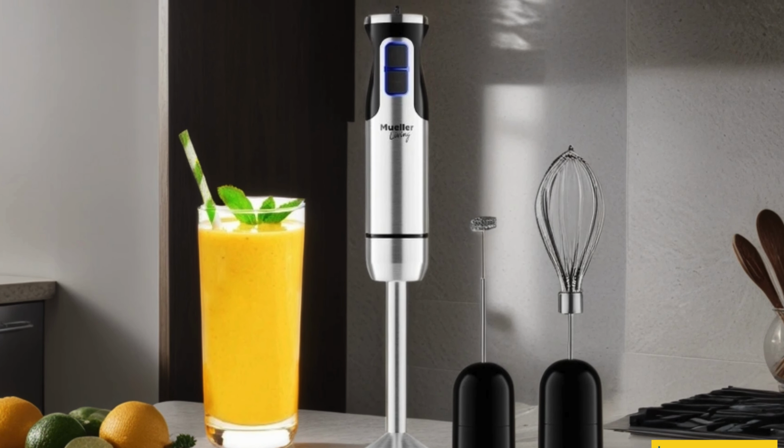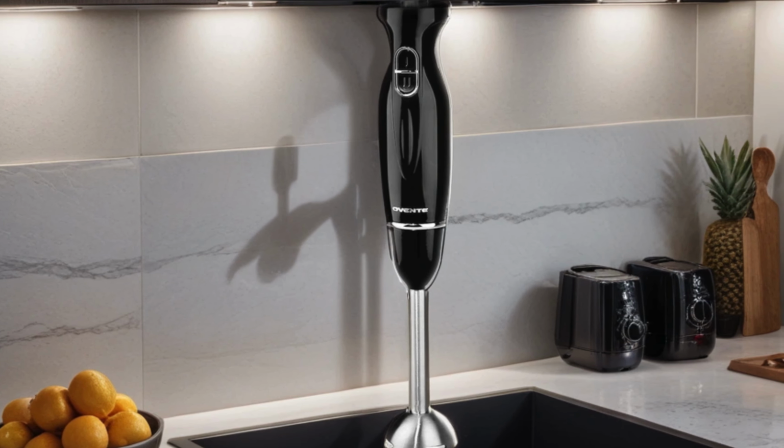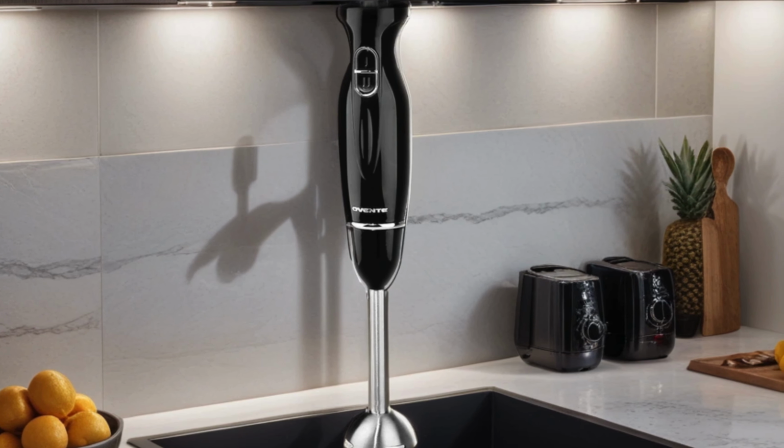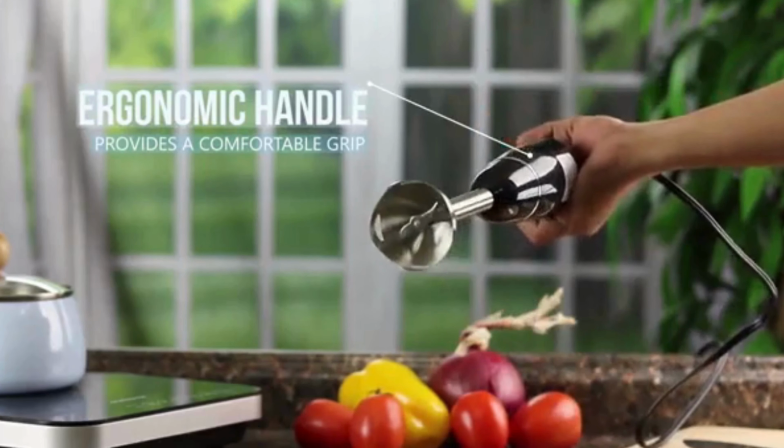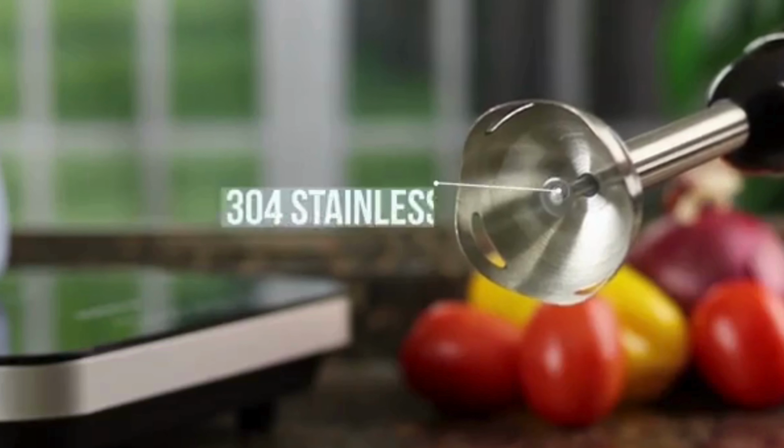The intuitive design features 2 mixing speeds, giving you precise control over your blending consistency. Its ergonomic grip ensures comfortable handling, while its portable design makes it perfect for on-the-go use.